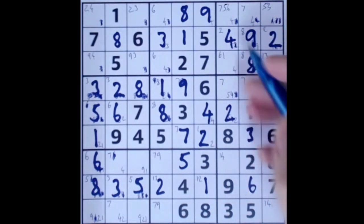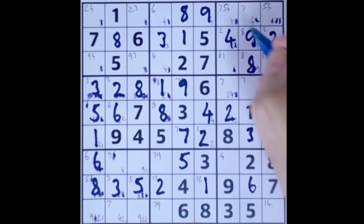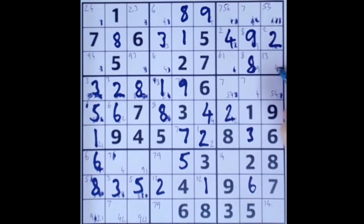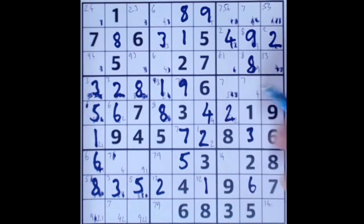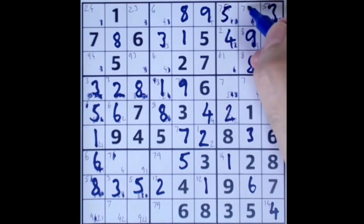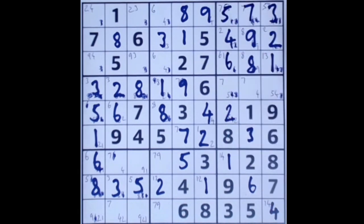Okay, this 4 means that I've got to get rid of candidate 4 in this block. Okay, there we go. And down here. And of course, 4 down here means that that's our 1, that's our 4 now. So 1 blocking this square, 1 is in here. Now, 3 is part of a pair, so 3 goes up here, 5. And the 7 and 6 have to go like that.